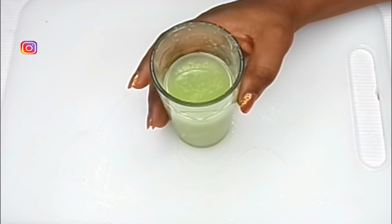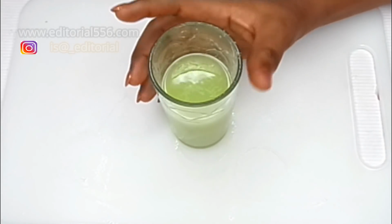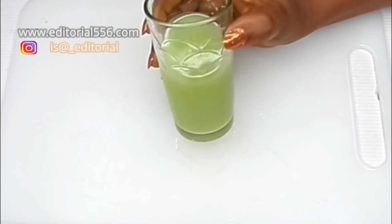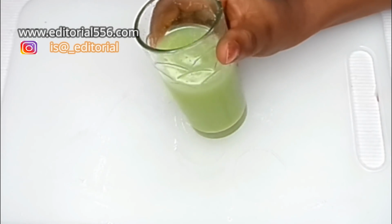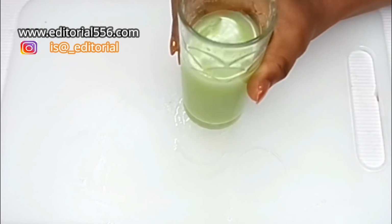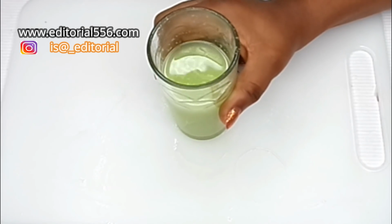But if you don't really like the taste of this, you can also use a little bit of honey to complement the taste, and it's going to taste really, really great. Okay, so you have to drink this morning and evening for 10 days, which is 2 weeks. Your improvement is going to be enormous, and you're going to reduce weight a whole lot.